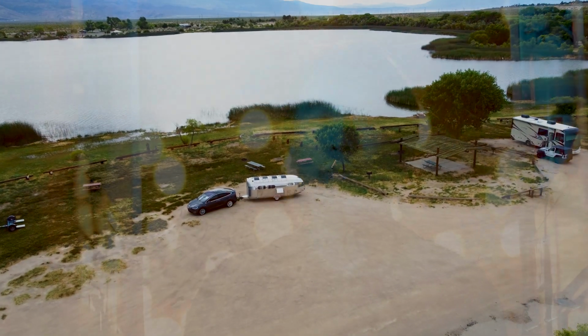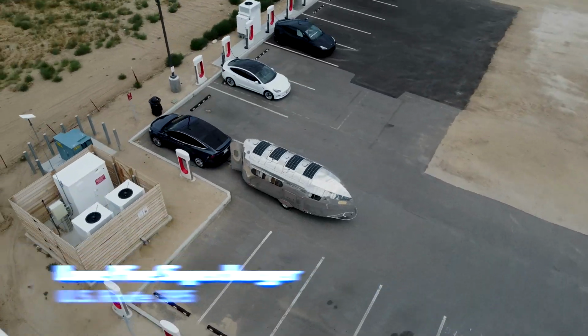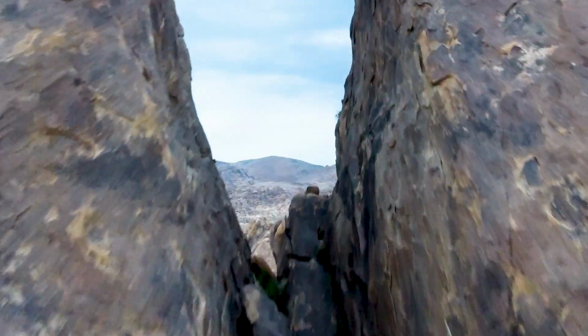We also went to Lake Diaz. Lake Diaz is right next to Lone Pine and close to Alabama Hills. We had packed a raft this trip and we rode around Lake Diaz. This is the supercharger in Lone Pine, the town next to Alabama Hills.